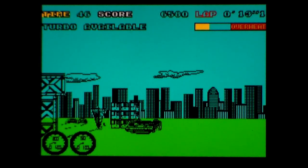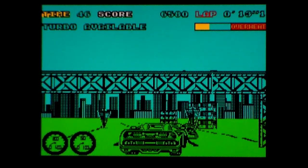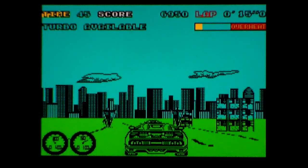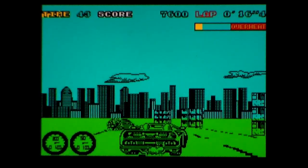Now, they fixed the issue. There are speed issues, you will get to it. Turbo gauge is bottom left. There are speed issues, but for the most part, this runs so much better than the original OutRun.